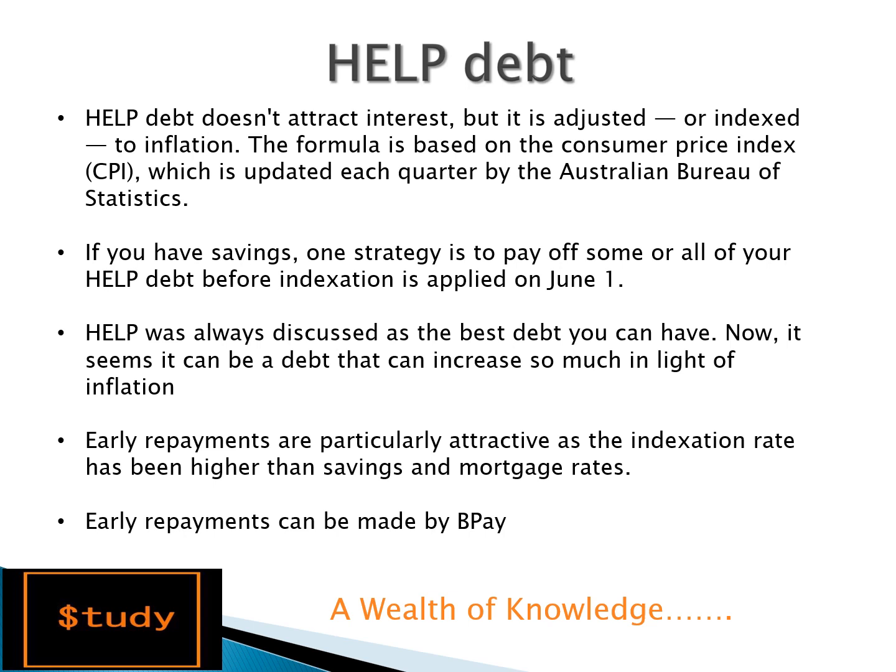That's because the indexation rate has recently been higher than savings rates and mortgage rates, so your money is not making as much money elsewhere. With money, it was always a case of, where can I make the most money? If you had a very low interest rate debt, could we put our money into an investment that's making us more than the debt level?